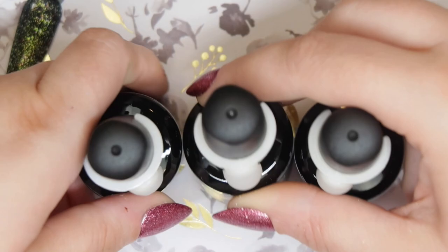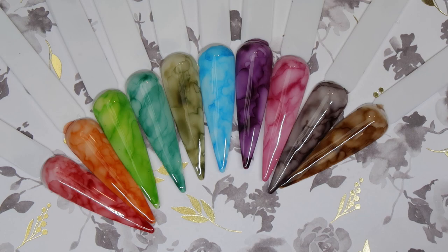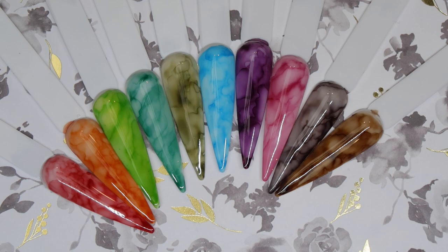If you guys have followed Dyme Nails on Instagram, she came out with 10 art inks. She uses her art inks to create crystal inspired designs. She has workshops online to show you how to do that, the way that she does them. And then she launched her own inks as well as some other nail art options. So she sent me her collection to try out.